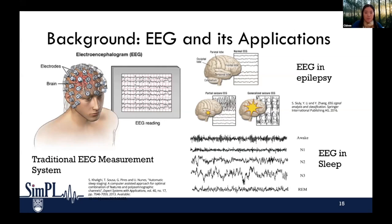I have some images here showing the use of EEG in epilepsy and sleep disorders. You can see there are abnormal changes in brain activity during epilepsy, which can be monitored to detect the onset of a seizure. In terms of sleep disorders, EEG can be used to track and look at disturbances in the different sleep stages. Overall, EEG is a safe and non-invasive way to monitor subjects and patients.